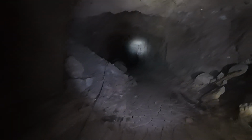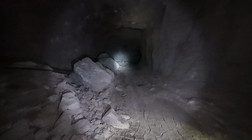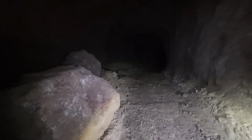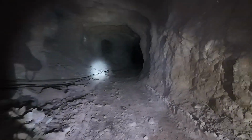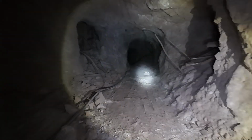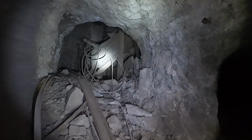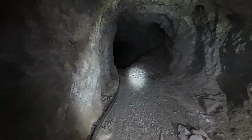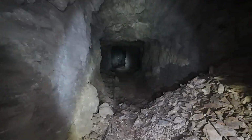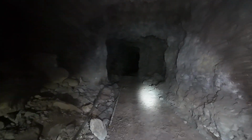Is it sandmine? Yeah. That's a nasty nut. Yep. Wonder how old these footprints are that are in it. An ore chute. Oops. I see mud. I see us making our own footprints.